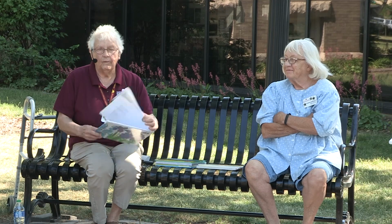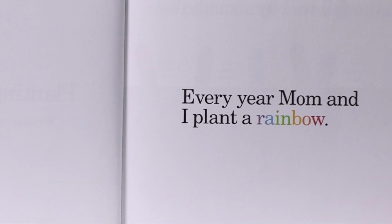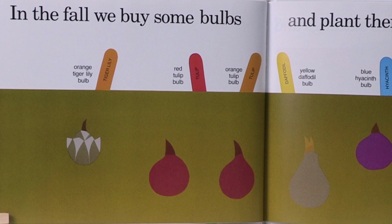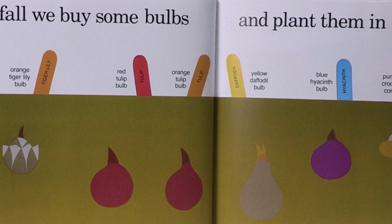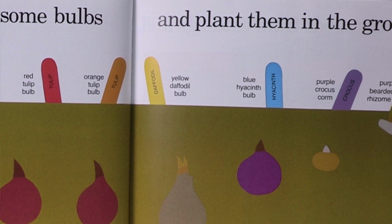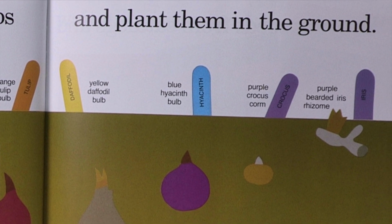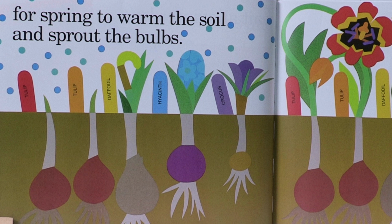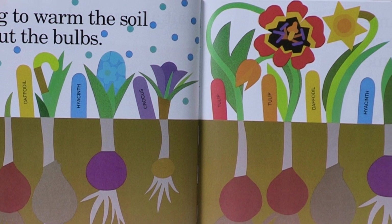Anyway, my first story that I'm going to read to you is Painting a Rainbow. This story is about a girl and her mom. It starts with, every year, Mom and I paint a rainbow. In the fall, we buy some bulbs and plant them in the ground. Orange tiger lily bulbs, red tulip bulbs, orange tulip bulbs, yellow daffodil bulbs, blue hyacinth bulbs, purple crocus, and purple bearded iris. We wait for spring to warm up the soil and sprout the bulbs.